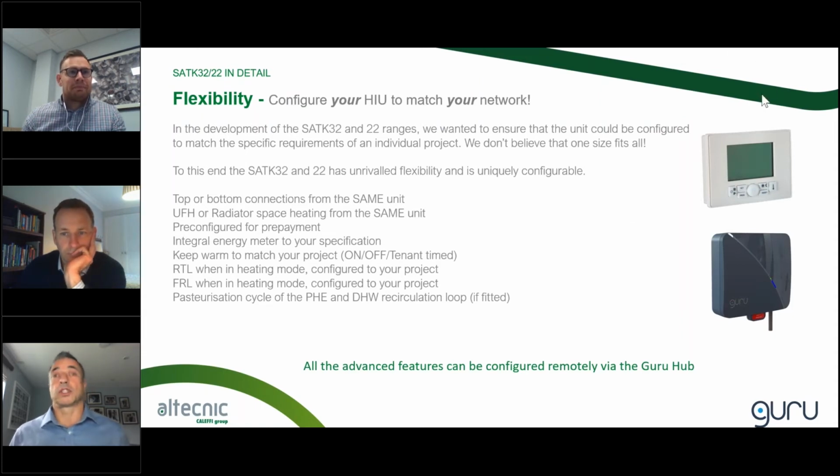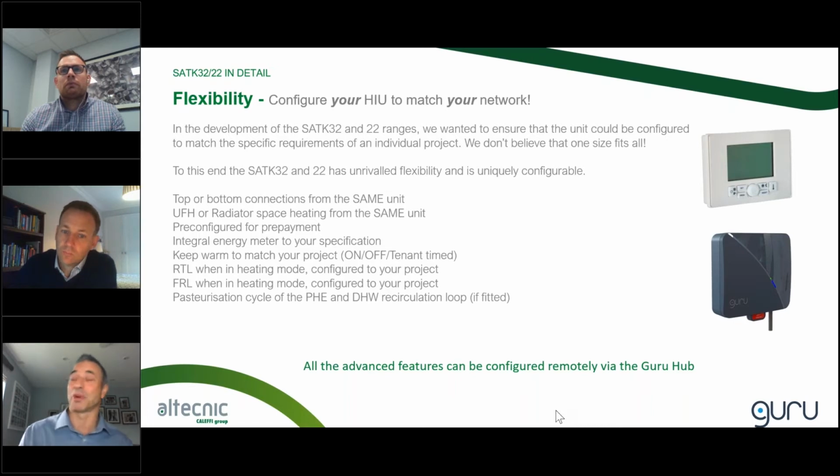So just carrying on with that flexibility, as I say, it was fundamental to the design process for the SATK32 and 22, and it is a case of configuring your HIU to your network. You know, there isn't such a thing as one size fits all. What's right for one project may not be right for the next, and it may be awful for the next one. You just don't know. So it's a case of being able to tailor the HIU to meet what you want on your network.